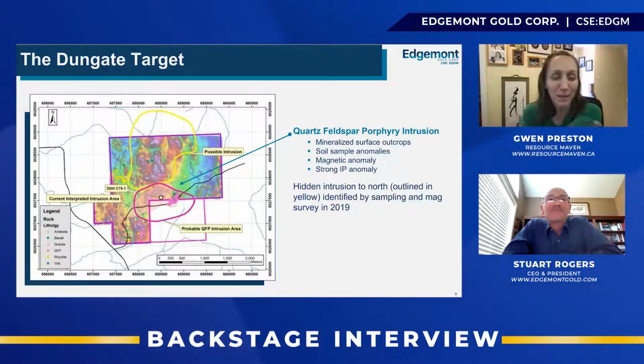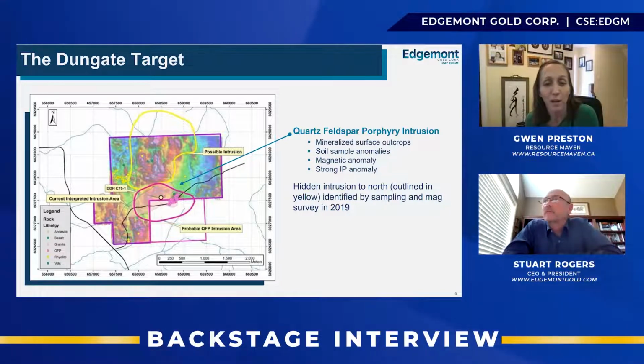Sounds good. Well, thanks for the clarification on the drill program. That's good to understand. And that you're putting 1 or 2 holes, that you're spreading them around into the outcrop area, into that other intrusion to the north, and on several lines into the current interpreted intrusion area.